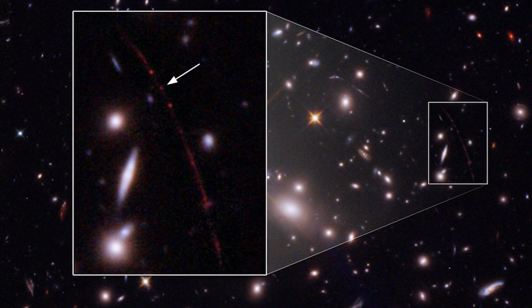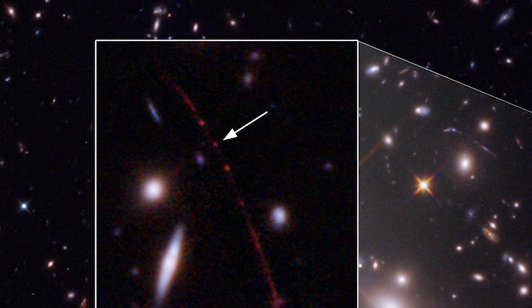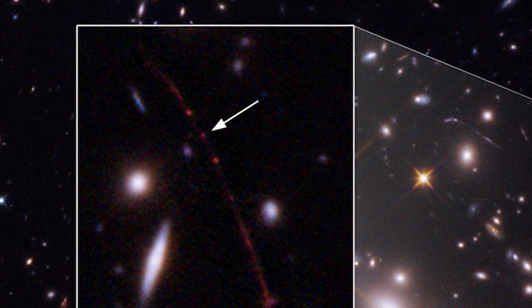Because of exactly where all these galaxies are, there is a peak right here, right on this point, where the magnification starts to skyrocket. So it becomes an incredibly high magnification just right in that spot, and that's how we're able to see this one star.